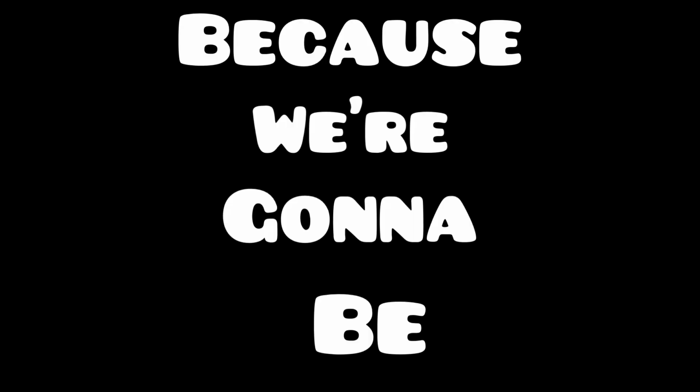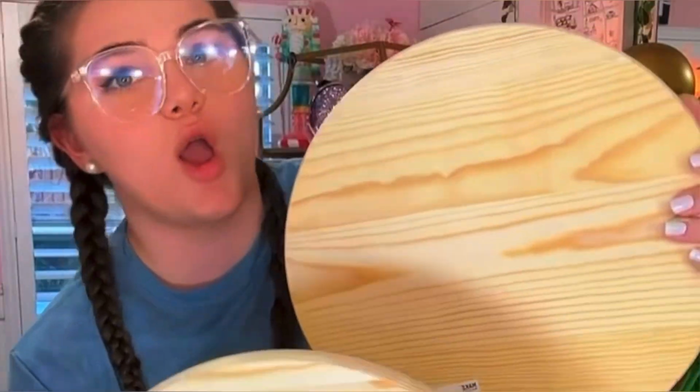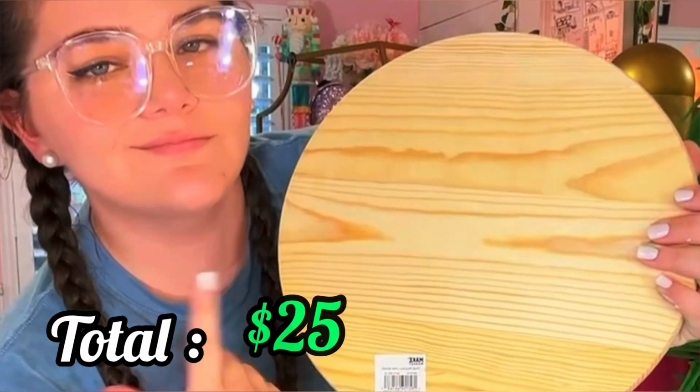Okay, so I forgot to film it, but I actually ended up going to the dollar store as well. We needed a little scraper, like a spatula thing. Oh, and also some bowls, because we're gonna be mixing plaster together. And it's gonna get messy. Okay, so this is me after I got home from the store. I got all the supplies I needed, and in total, I think I spent about $25 on everything.